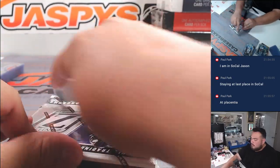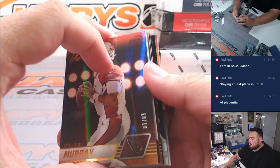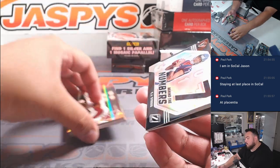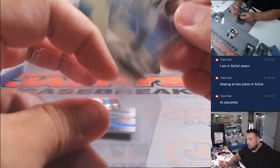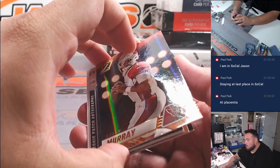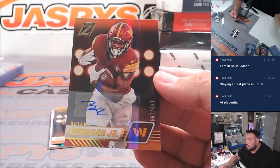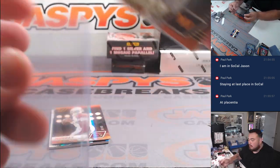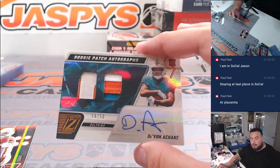All right, let's go to Zenith now. All right, we got numbers. CJ Stroud, insert. Jalen Hurts to 50. We got Tyreek Hill Z-Team. We got a Brian Robinson Jr. to 199 for the Washington Commanders at Matsui. And behind, Kyler Murray, 10 of 10. How about a Devon Achane? Very nice. Three-color patches there out of 50.